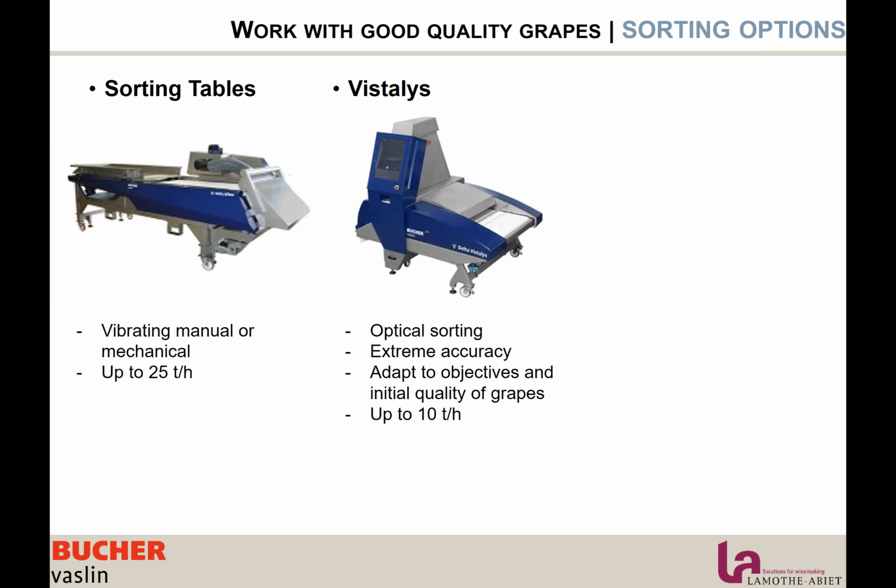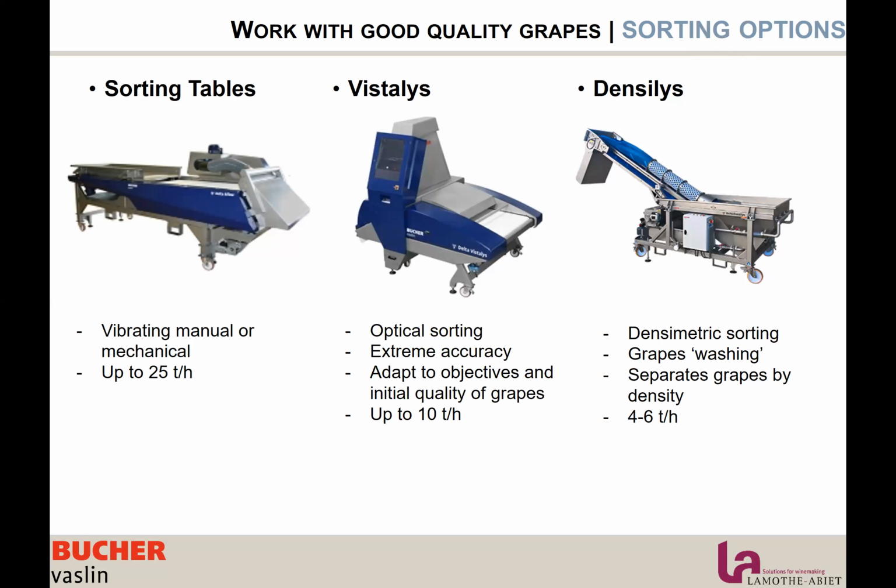And then densimetric sorting, so making a density bath, separating the grapes by maturity and density, but also removing the grapes that are open or contaminated. This type of equipment will run from 4 to 6 tons an hour. It's also possible to wash the grapes and the full clusters with this equipment. So just to let you know, the Densilis is in California now, and we are making live demos in Napa and Paso for this season.